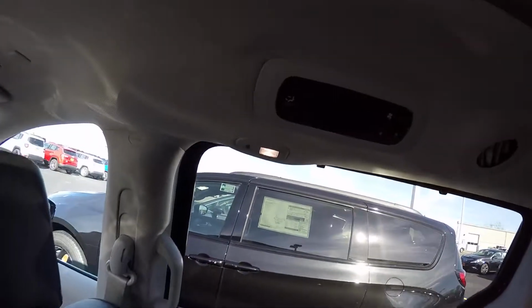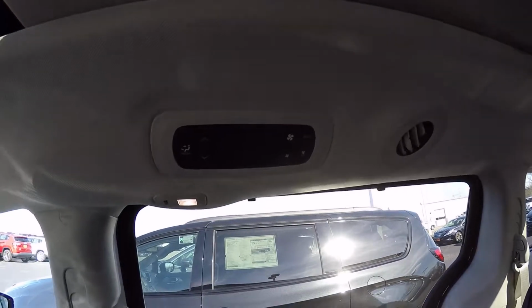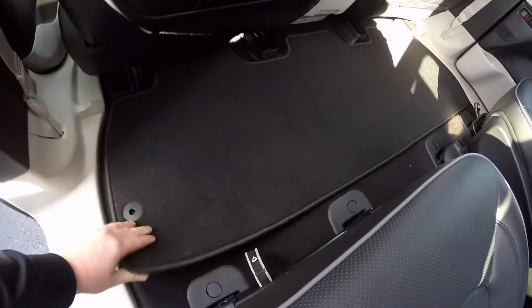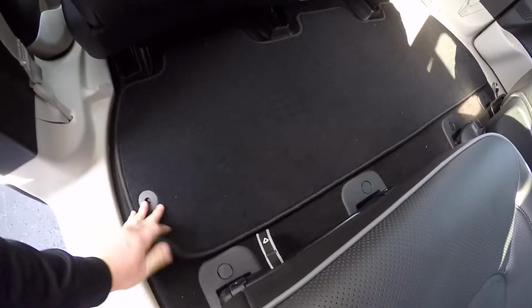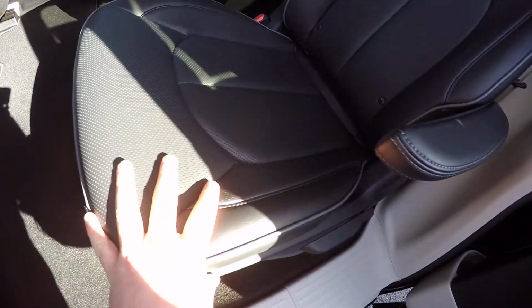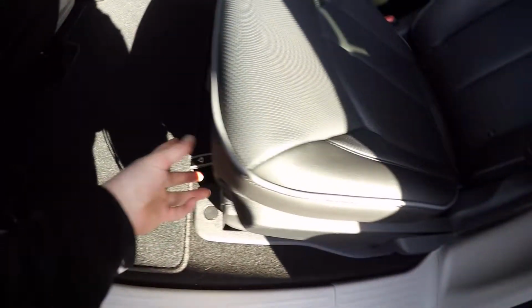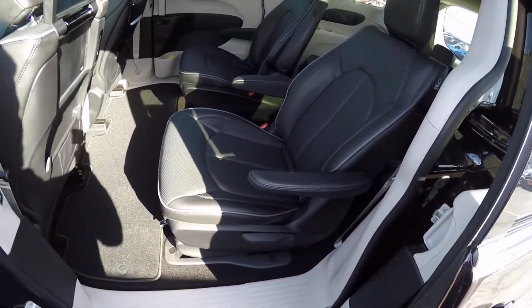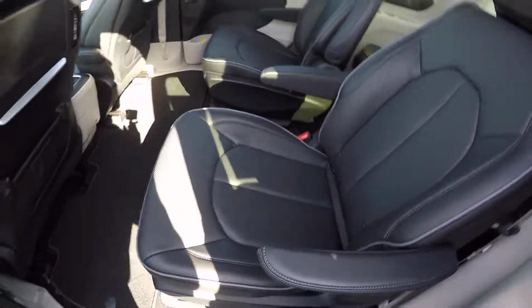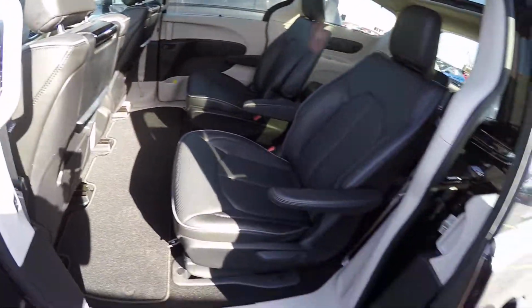Dual climate control. You can control climate here in the rear. Now since this one is a hybrid, normally there would be stow and go underneath this rug. Now, this is where the battery goes on a hybrid. So what they have done is have quick release seats. So you can still take these seats out conveniently. You literally just pull up on the back and they're out. So it's still not a huge inconvenience, but you got the gas mileages there.